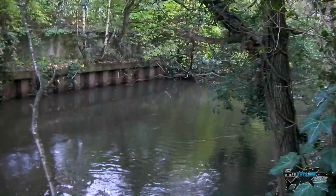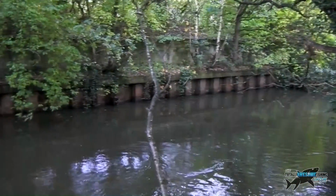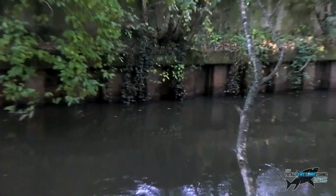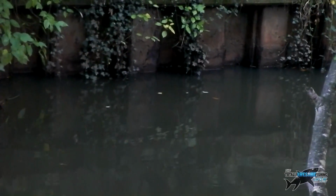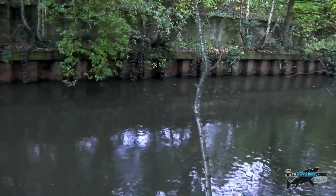Now, another place to look, look at those nice steel pilings over on the far side. But look at the pace of the current in the middle of the river, and then look where I'm zooming in. Those leaves are actually going back upstream. There's an eddy there, and that's where I would be if I was a pike or perch, any form of predator. I wouldn't want to be laying in a fast current. I'm going to want to be over there on the slack, just biding my time.